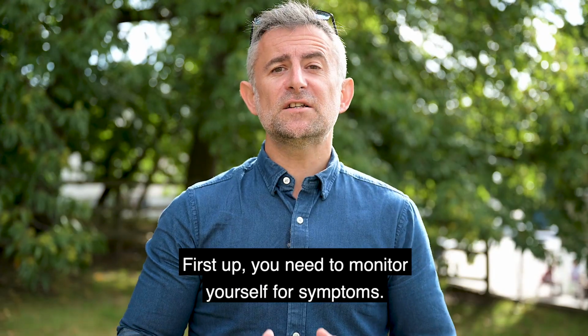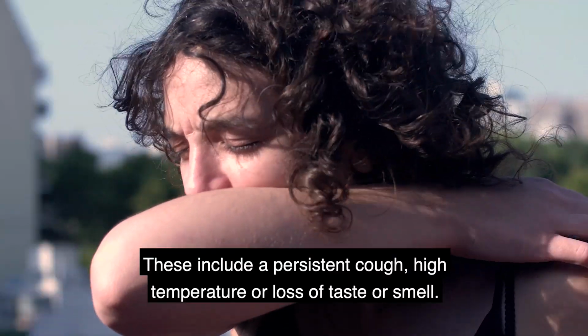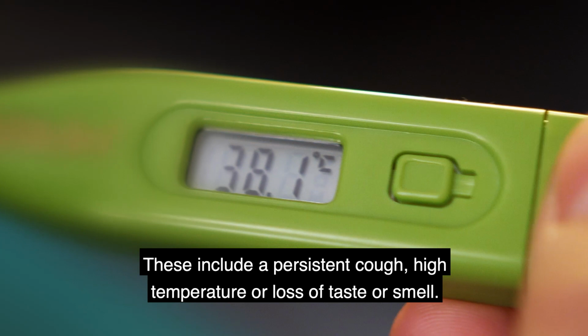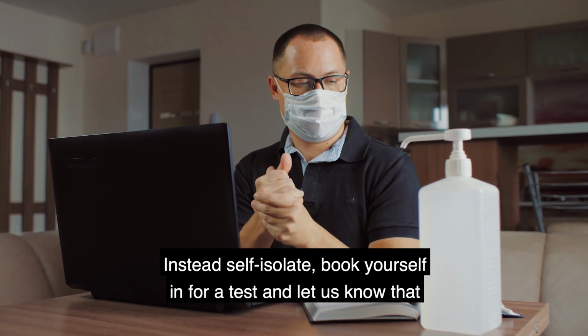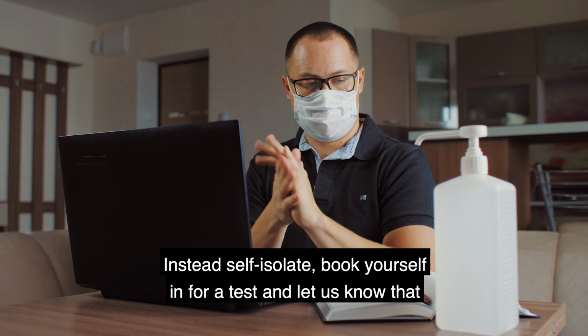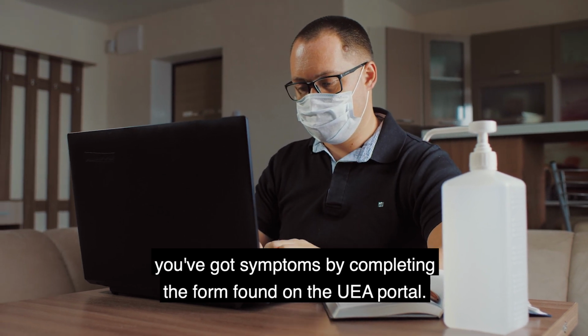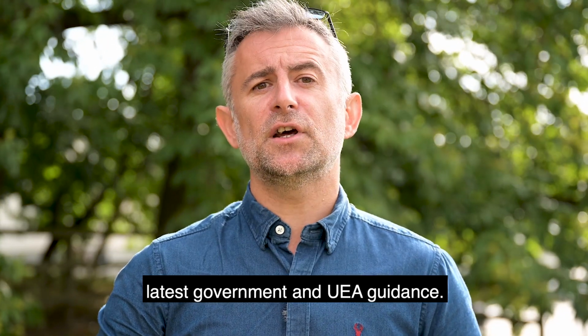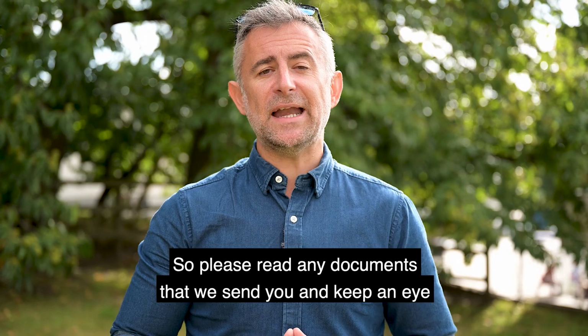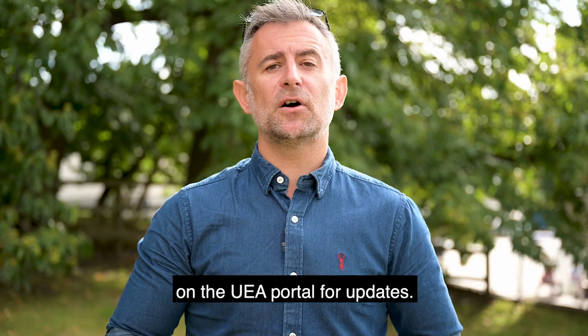First up, you need to monitor yourself for symptoms. These include a persistent cough, high temperature, or a loss of taste or smell. If you have any of these symptoms, please do not come onto campus. Instead, self-isolate, book yourself in for a test, and let us know that you've got symptoms by completing the form found on the UEA portal. It's really important that you keep yourself up to date with the latest government and UEA guidance, so please read any documents that we send you and keep an eye on the UEA portal for updates.